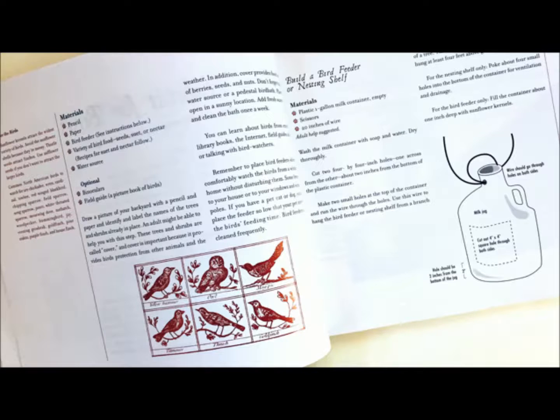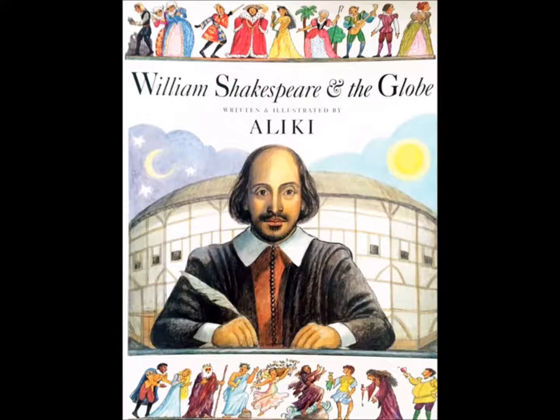And our next book is called William Shakespeare and the Globe, and it's written by Aliki. And if you've never read an Aliki book, go stop what you're doing right now, and however you get your books, Amazon Prime, your local bookstore, even thrift stores. I love finding kids' books at thrift stores.